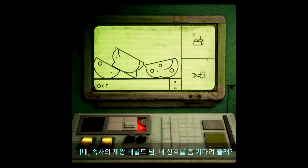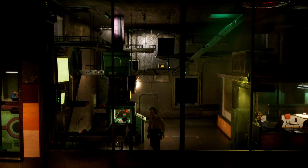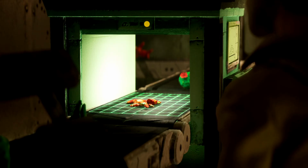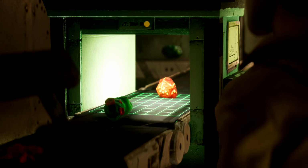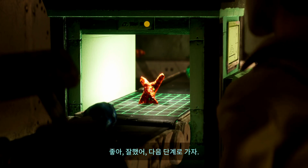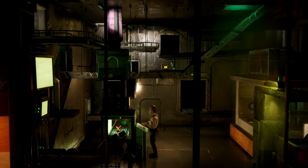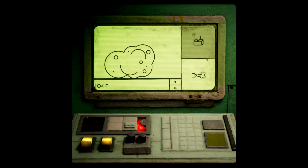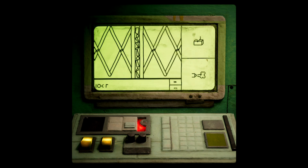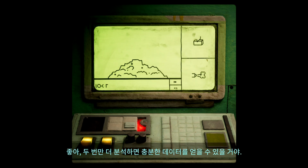Hey, Speedy McRushmore, can you wait for my signal, please? Repeat the first steps and let's try again. Okay, great. On to the next step. Now. Great. Time to coat the sample. Nice. Let's see what we have. Ah, I see. Okay, we need 2 more readings to have a representative data set.